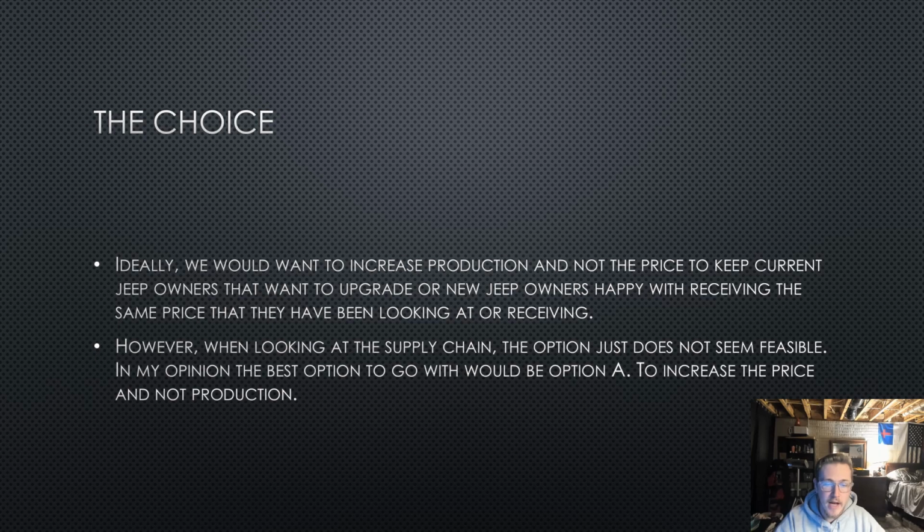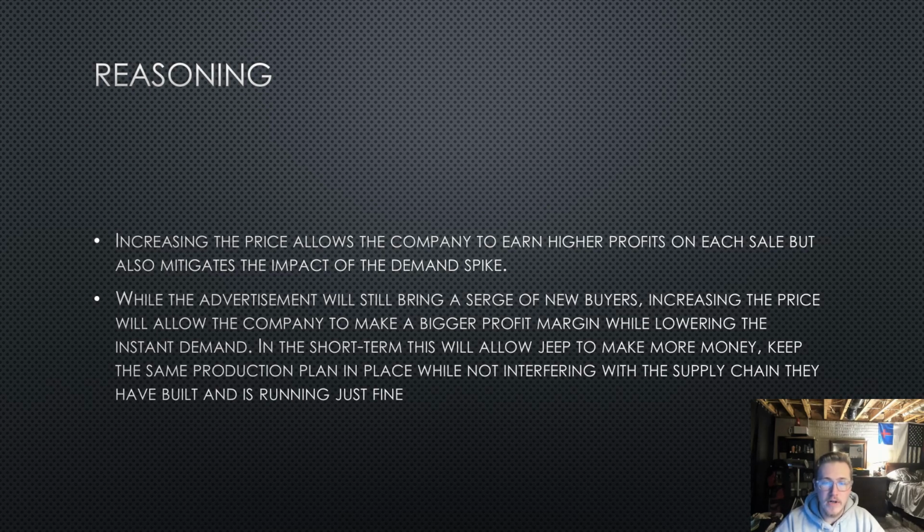In my opinion, the best option to go with would be option A, to increase the price and not the production. Increasing the price allows the company to earn higher profits on each sale, but also mitigate the impact of the demand spike. While the advertisements will still bring a surge of new buyers, increasing the price will allow the company to make a bigger profit margin while lowering the instant demand. In the short term, this will allow Jeep to make more money, keep the same product plan in place, while not interfering with this complex supply chain they have built and that is running just fine.